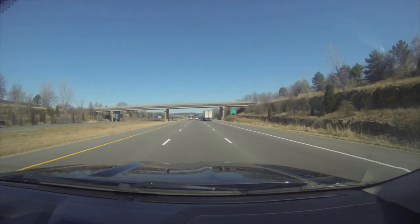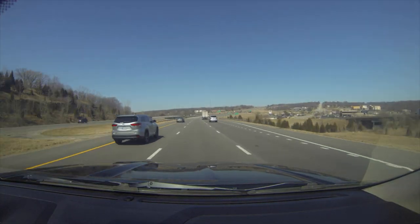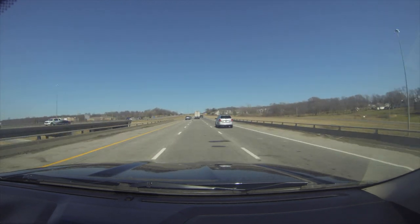It's March here in Kansas City, and everything's still a little brown from the wintertime. But the rains have come, and it'll green up shortly.